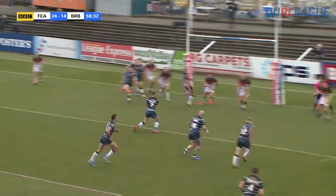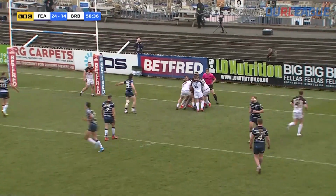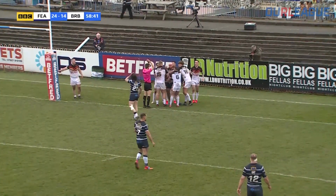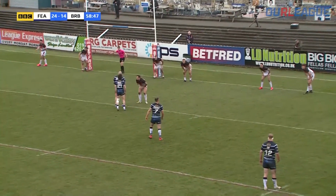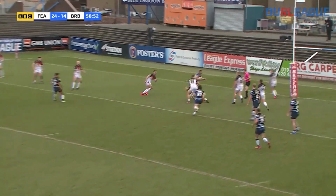Assesses the options over both shoulders before releasing the ball to Chisholm, who dummies. The offload comes, great strength there, driving forward Featherstone Rovers, but the referee blows the whistle. Held up over the try line, and on from the bench there is Dale Ferguson. Again, another man just coming back after a bit of a break from Rugby League.